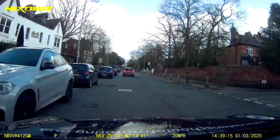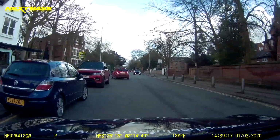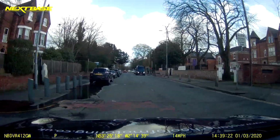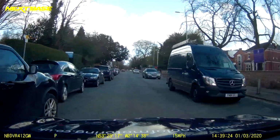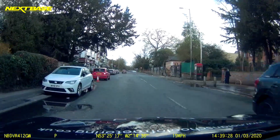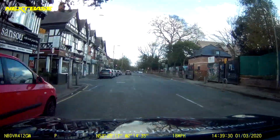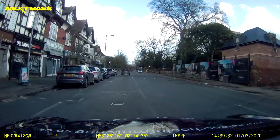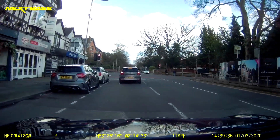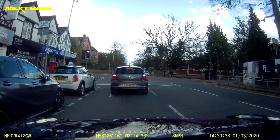We can see the driver slowing down now and indicating to turn left. This is why we need to keep a good following distance. When you keep a good following distance, it allows you time to think. You're less likely to do a hard stop and make the driver behind you almost run into the back of your vehicle. Again, keeping a reasonable distance behind the vehicle in front when we stop.